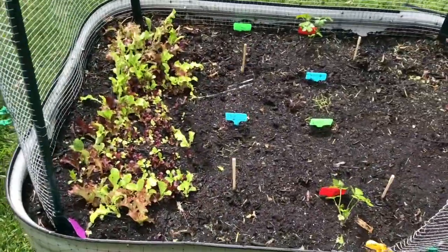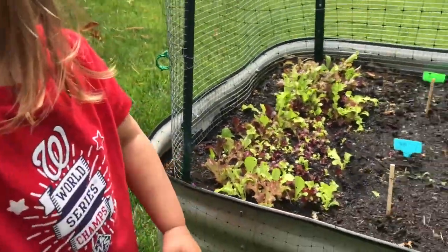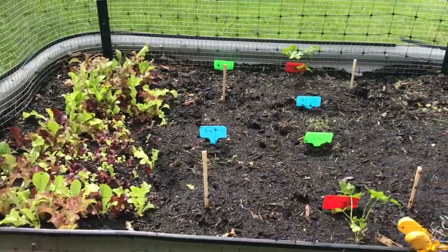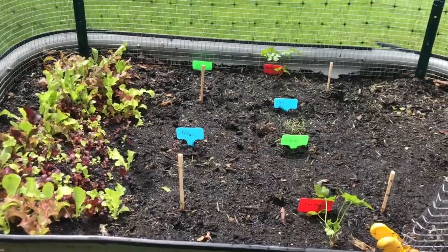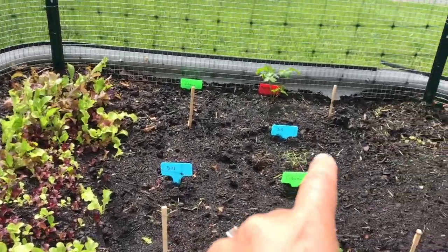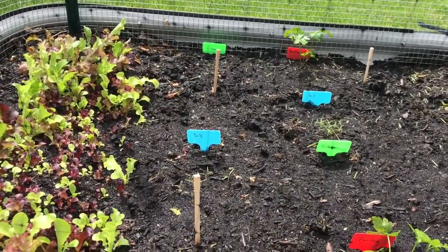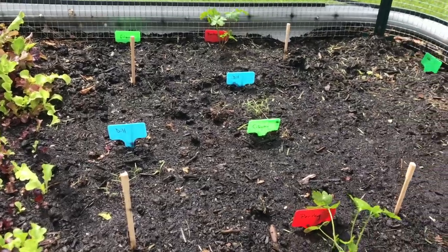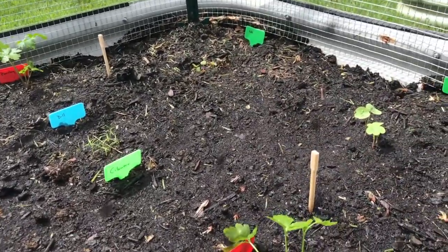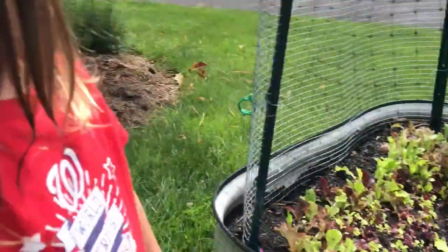What do we have in our first bed here? Lettuce. Okay, what else? Turnips. Right, in another bed, right here we have dill that's coming up. Cilantro we planted but hasn't sprouted yet. Then we have parsley. And then what's really exciting are our nasturtiums over there in the corner. That'll be beautiful flowers, right?